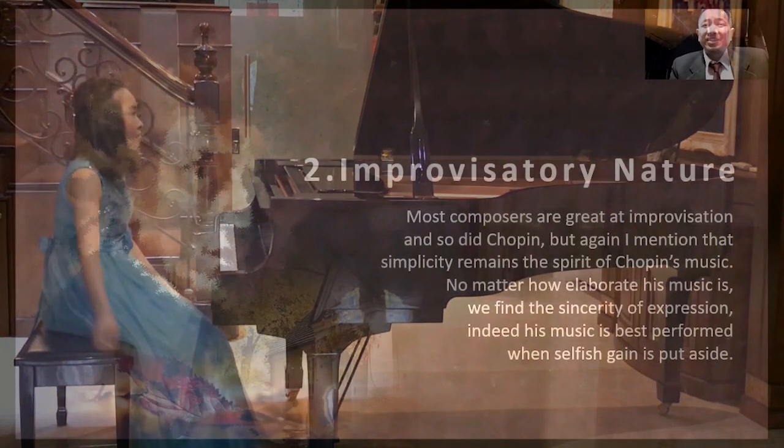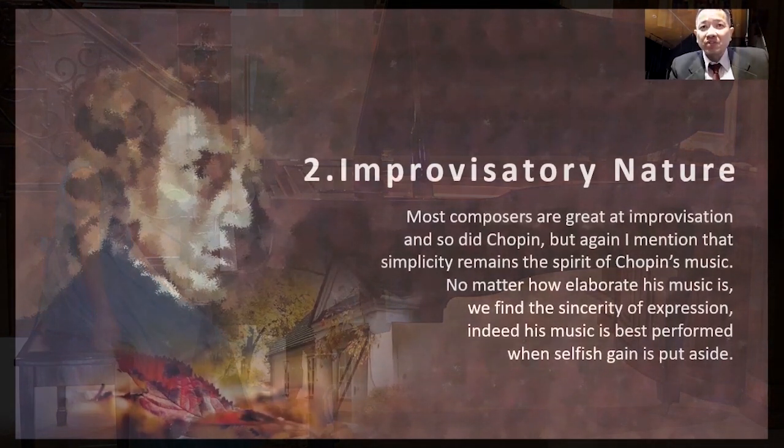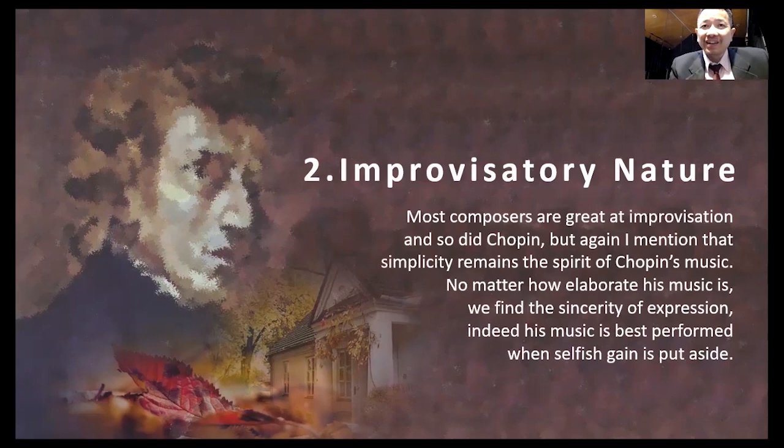Now we come to his improvisatory nature. Most composers are great at improvisations, and so did Chopin. But again, I mentioned that simplicity remains the spirit of Chopin's music. No matter how elaborate his music is, we find the sincerity of expressions. Indeed, his music is best performed when selfish gain is put aside.